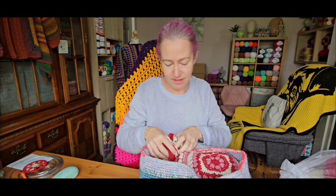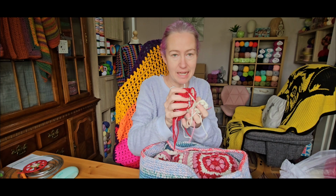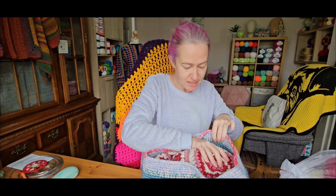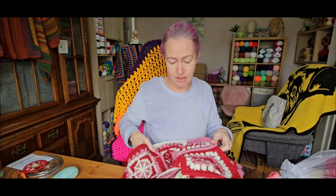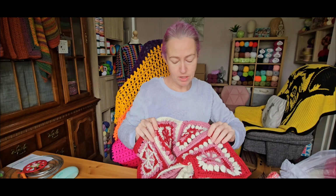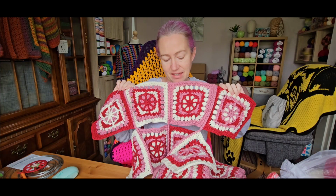So I was doing like a factory assembly line type deal where I was doing all the middles first. So I have started to join it. So let's have a look. I am writing the written pattern as I go. I probably will do a tutorial as well, but I'm nearly there, I think.